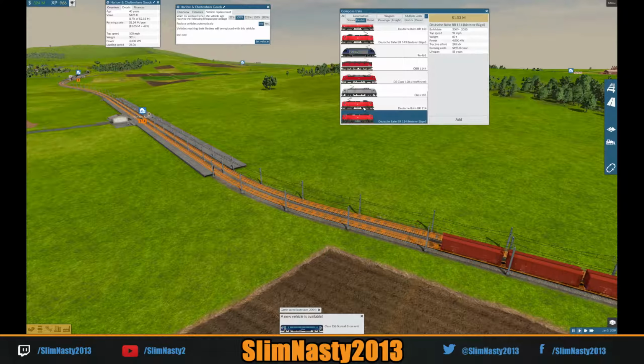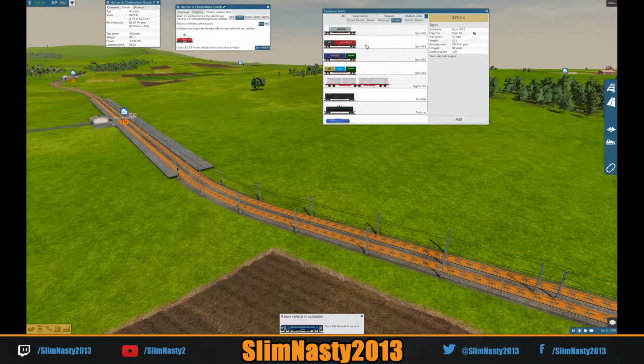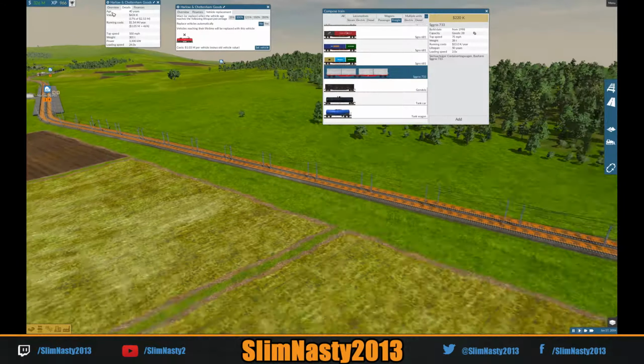Right, one of these will be quite cheap to run, so I'm going to go with that. I'm going to go with a red one, and we need freight wagons, and it is a goods vehicle, isn't it? So we can make a bit of a mix here. How fast can this thing go? That's 100 miles an hour. Wow, okay. Well, it's probably going to slow down then, isn't it?